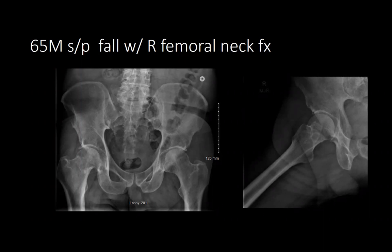Yeah, I don't see varus. I would say valgus impacted. If he's walking on it for 2 weeks, I think it's maybe proven itself to be stable. And I don't think you'd be faulted for putting screws in that and seeing what happens.